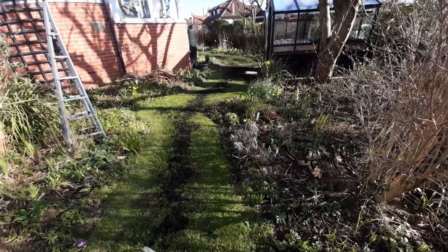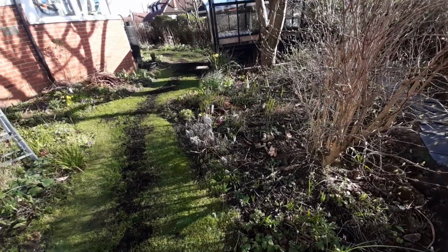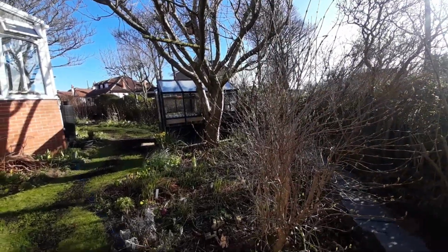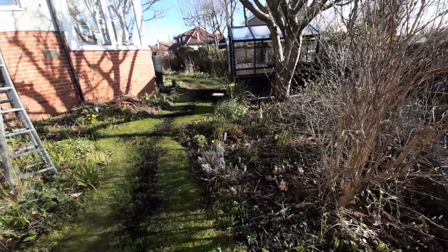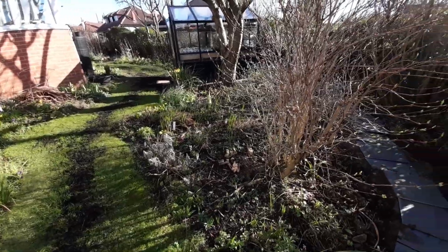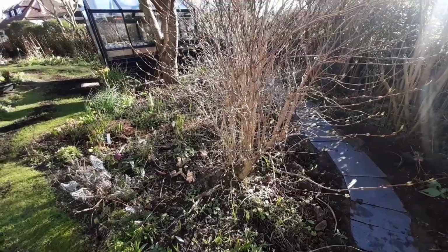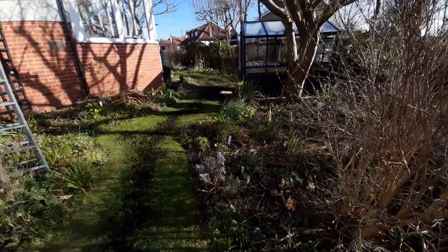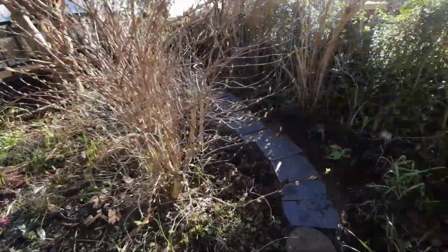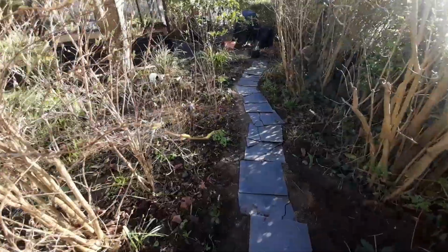Right, so it's taken me 15 years to get the garden to the state it's at now. When we moved in, the big trees were here, but the rest of the garden was laid to lawn. There wasn't a single plant in the garden. So that was the starting point. And then I sort of cultivated the garden over the years. But this area here that we're walking into now was always just left.